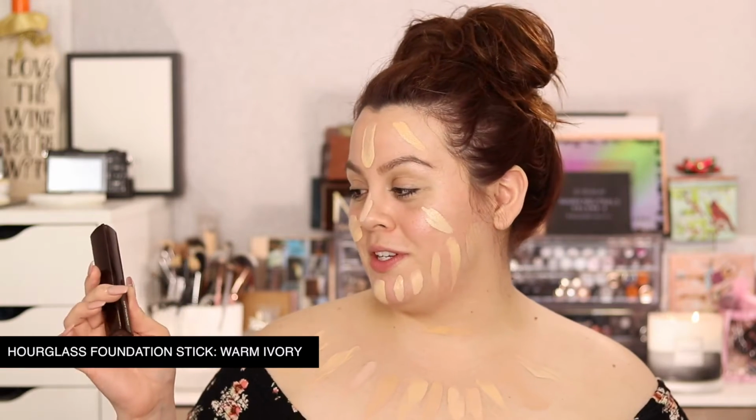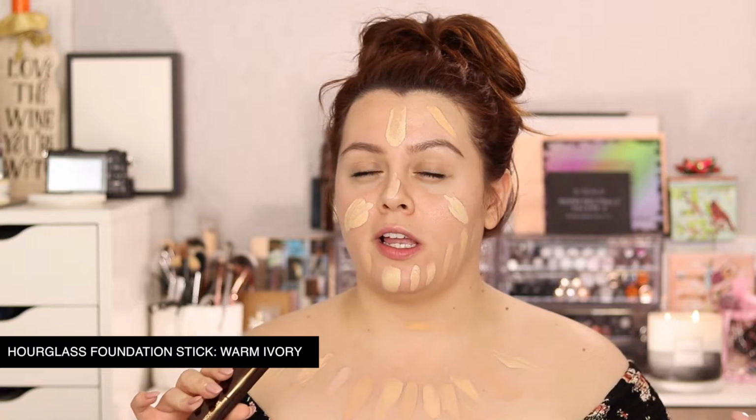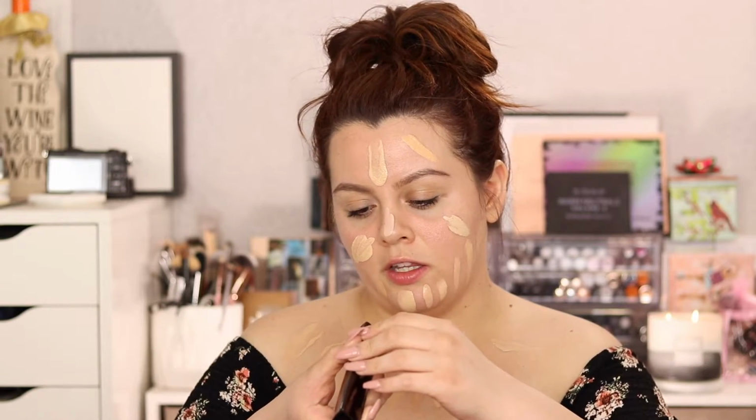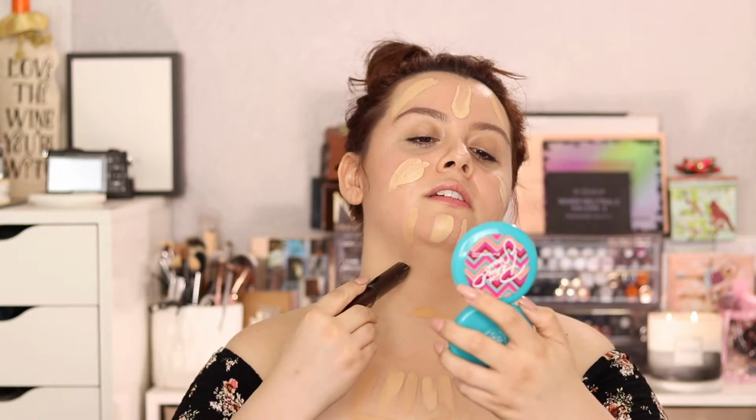This next foundation is one of my favorites right now too, which is the Hourglass Stick Foundation. It's a creamy foundation, which is very interesting because I hardly ever like cream foundations. Now, this is in the color Warm Ivory. I kind of know that this one might not be the perfect shade for me, but you know, YOLO. I'm going to put this here so you guys can see it. So, I've been chilling for a little bit and let's just talk.